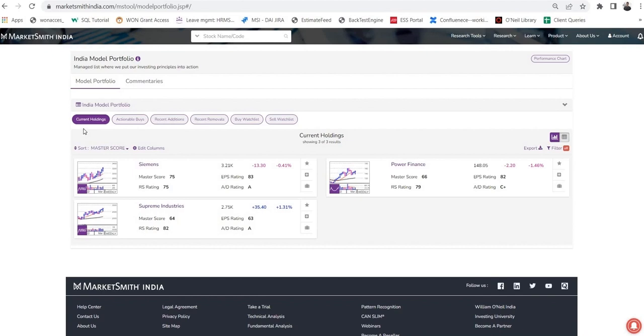Please note that as a risk management measure, we decide to stay on the sideline when market condition is not constructive. So, there are times when we won't have any stocks in the list. Actionable buys are the stocks that our experts have handpicked and currently in buying zone. You can also see the recently added or removed stocks in the recent additions and recent removals section.